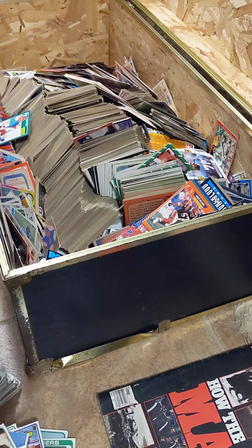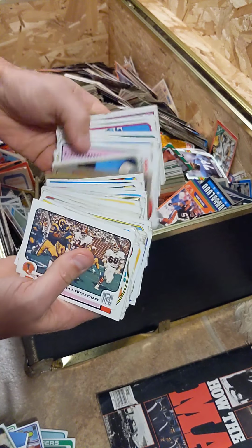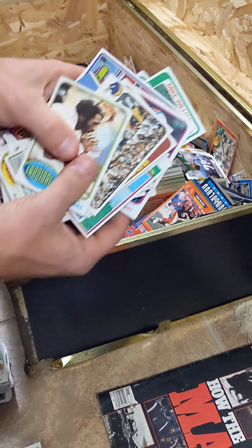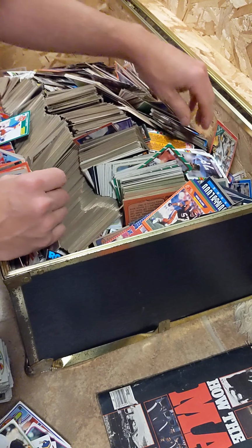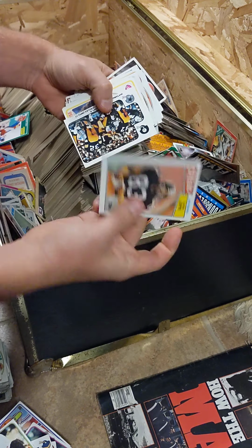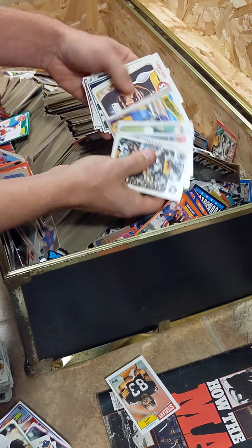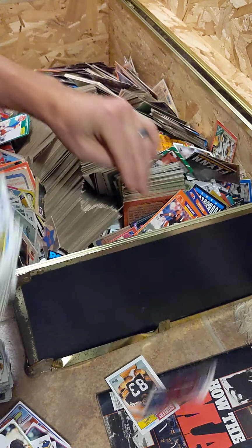Okay, I figured I'd show a video of going through some of the cards here because I found quite a bit of the vintage football that I've already pulled out, and I'm seeing a lot more of it. So back over here, there's this, it looks like it's from the '80s, but then there's a lot of vintage, and I'm not even looking at the names. I'm just kind of going for the older cards.